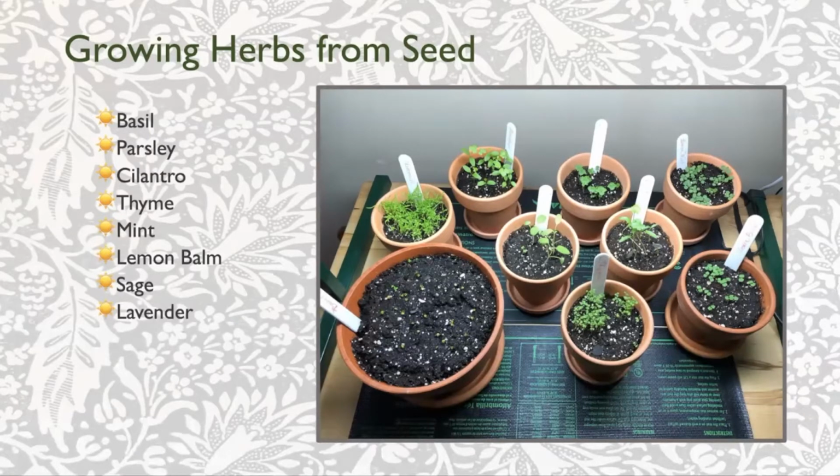And if you're starting seeds indoors, and we're always talking about troubleshooting, if you see the leaves starting to turn yellow, it either means they need more light or your soil is not rich enough and you need to fertilize them. So that's one thing you can watch for, is your seedlings starting to turn yellow. And we'll talk more about light here in a minute.